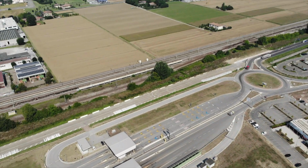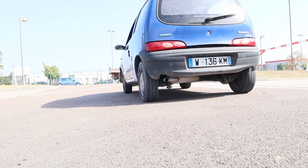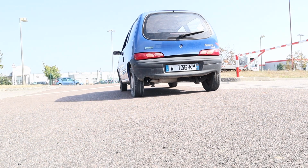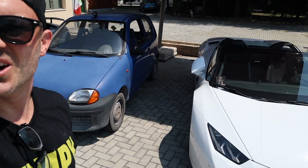First checkpoint for my €1 car, the Lamborghini factory. Damn.